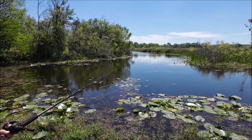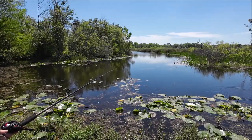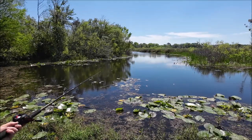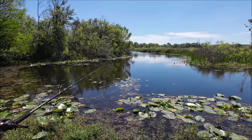But I did the intro with my other camera, I can't believe I'm calling it an old camera now. Actually, it is getting a little old now, but it's the Sony AX53, the Handycam.